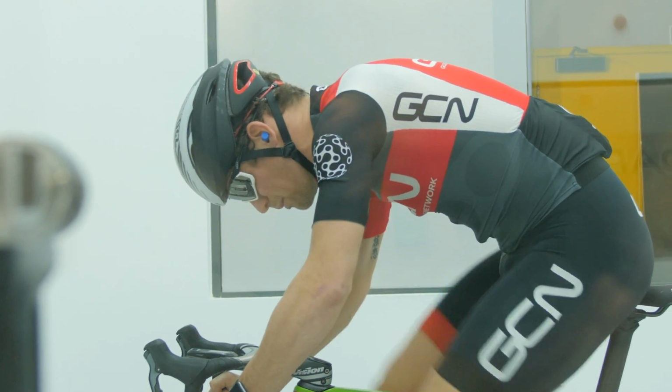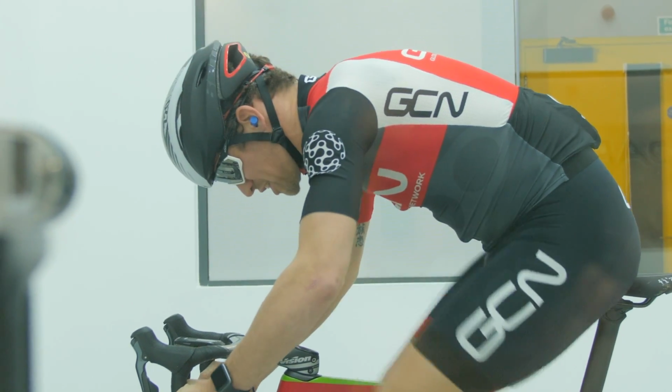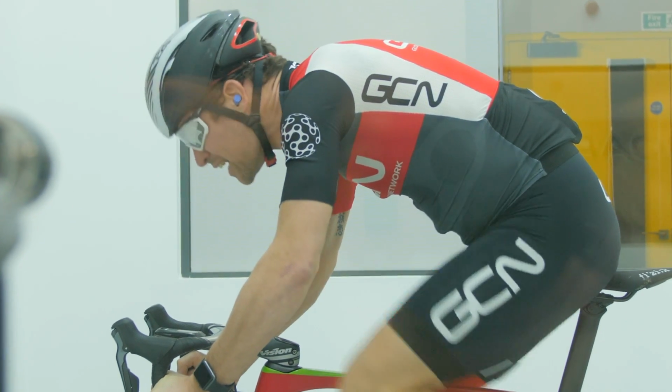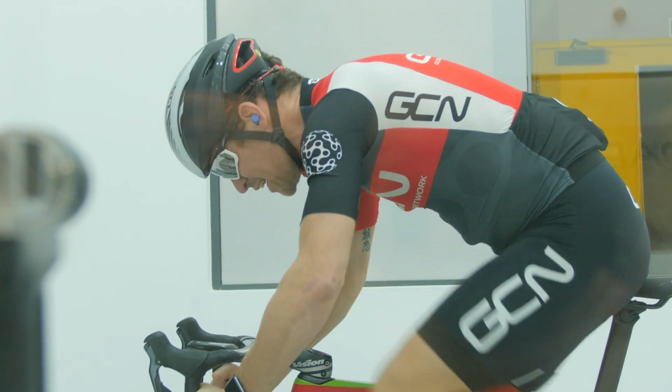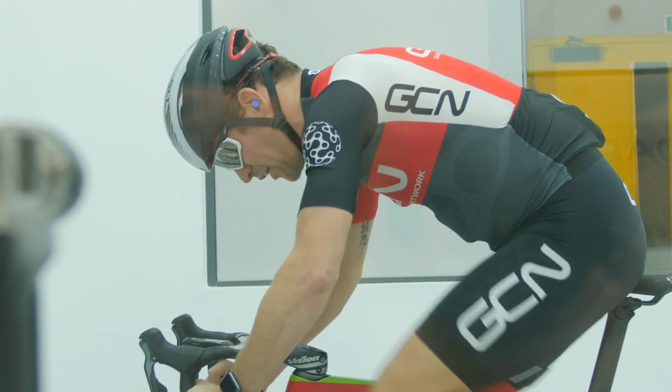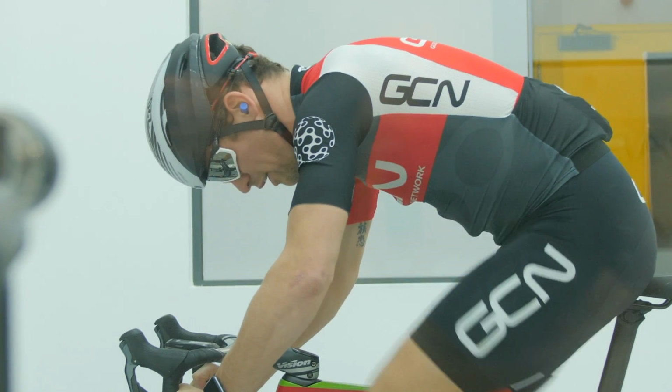First up is my own sprint position, which is kind of the position I would have adopted as I was dying towards the finish line. So in the final 100 metres of a bike race, after I've stood up, you know, I'd end up sitting back down, elbows out, ready to lunge.